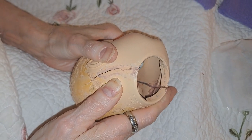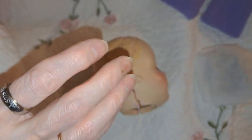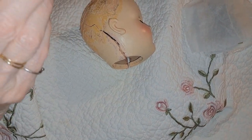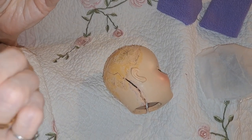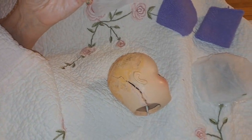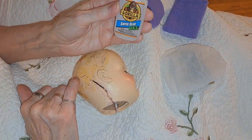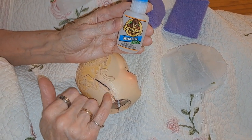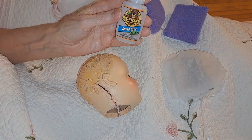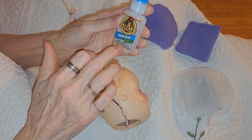So I had an idea. The only thing I could think of is what could hold it for a short period of time until the epoxy. I'll show it. I'm going to use a little super glue because I don't want any kind of thickness in here. I tried it on a dowel that had already been broken, that is only used for teaching, and to see if it would hold. And it did.